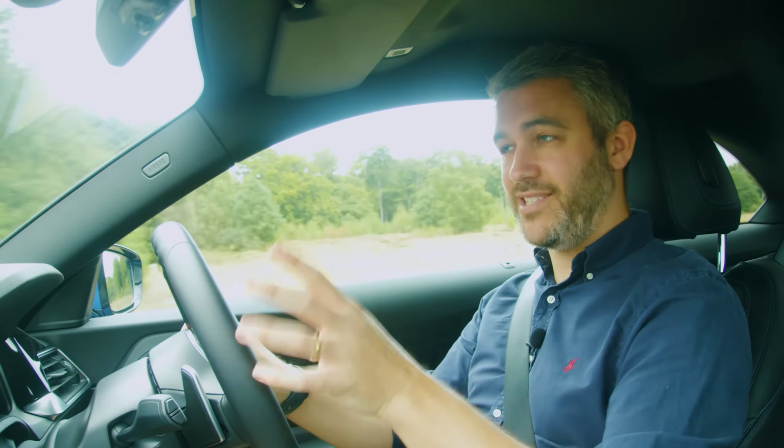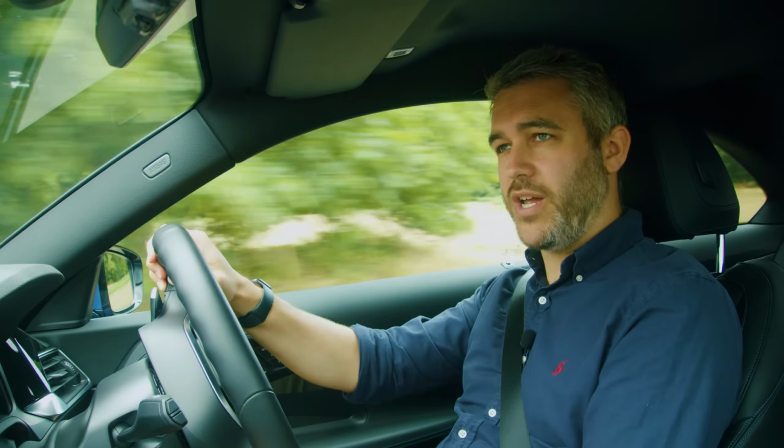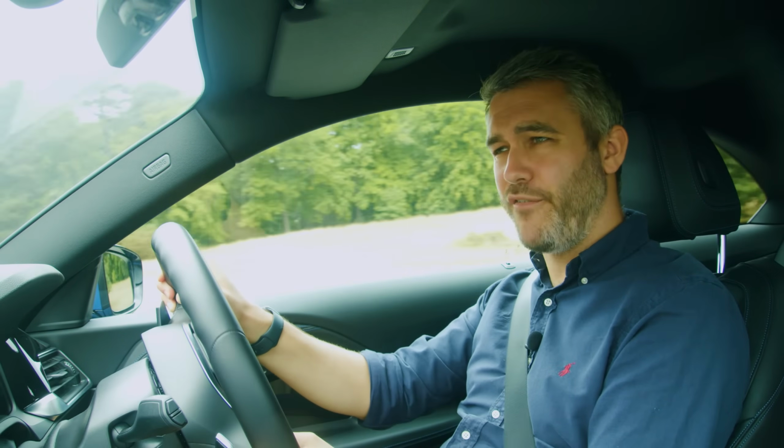Straight off the bat, this thing is fun. Not kind of on the edge of your seat, raucous Porsche Cayman kind of fun. No, it's more refined than that.